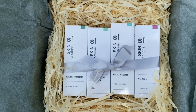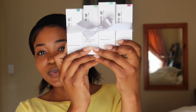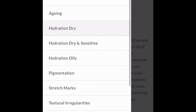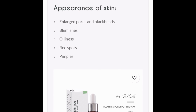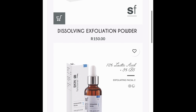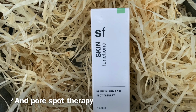So here are the products, and the products are like this. I don't want to get rid of the bow at all, because I feel like this is really beautiful. When you go to their website, there is a section where you shop by product or you shop by ingredients, or you can shop by your skin problem. I went to the acne and scars section, and then I clicked on the products that I think would work for me, because they actually tell you. The first product for instance was the blemish corrector 30 ml, and I was like, I am going to get that.